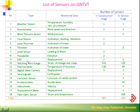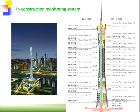Okay, this table shows the deployment of sensors during the construction stage and after completion of the construction. Okay, so more than 500 sensors have been installed in parallel with the construction process, because in this way we can embed the sensors into the structure, and also we can measure the total stress, okay, not just dynamic stress, because if we install sensors during the construction stage, we can obtain the total stress, including that due to the self-weight of the structure, okay. So this is a sensor installed during the construction stage.